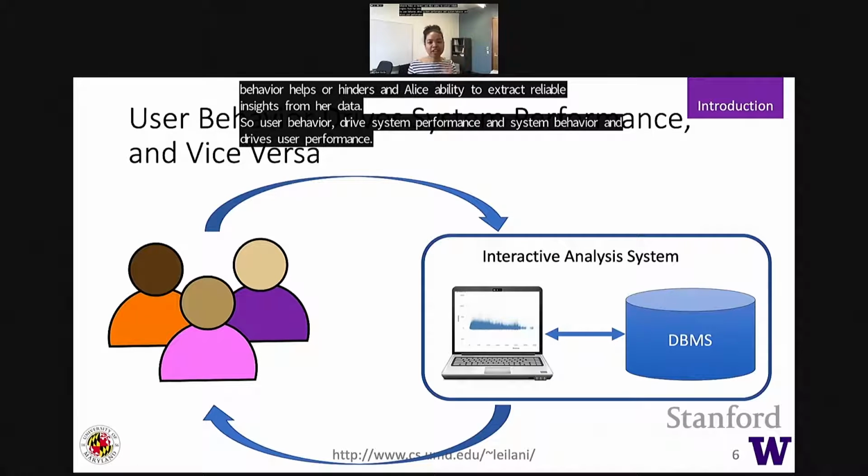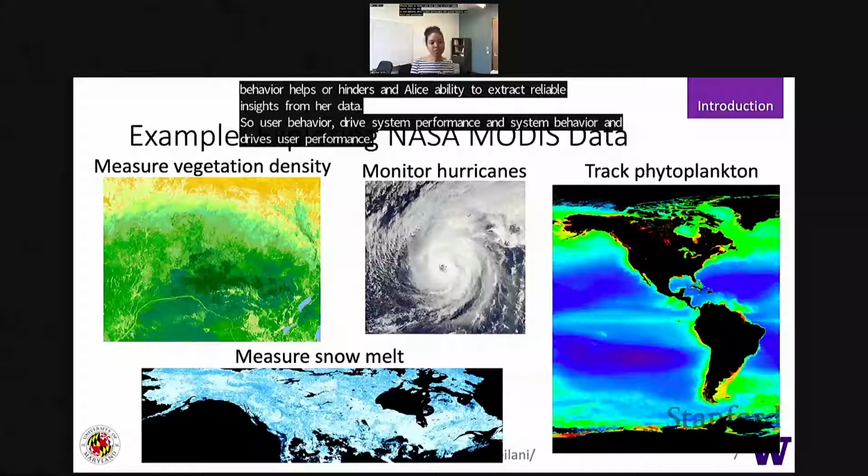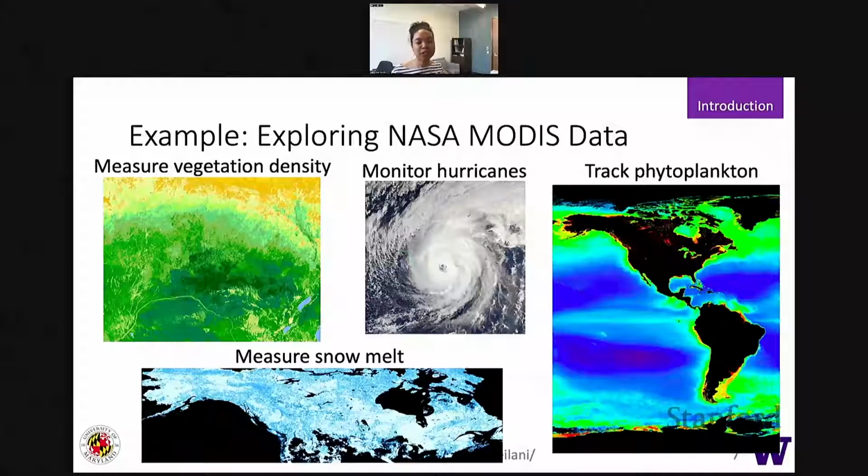To further clarify the challenges in designing interactive analysis systems, I'll talk about one specific example of exploring satellite sensor data from the Moderate Resolution Imaging Spectroradiometer, or NASA MODIS. With NASA MODIS data, you can support a wide variety of use cases, say measuring vegetation density, tracking hurricanes, tracking phytoplankton populations in the oceans, measuring snowmelt or snow cover over time. That's a particular scenario that I studied in my PhD. But the problem with the data from MODIS is that it's large, complicated, and difficult to manage.